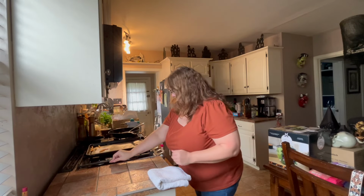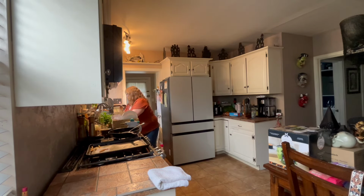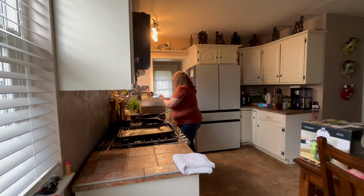One of the things I really wanted to do was tackle this countertop here. I have a new little candy dish that I'm putting here, and I'm going to see if it works better with candy or lights in it. You can tell me which one you guys think.